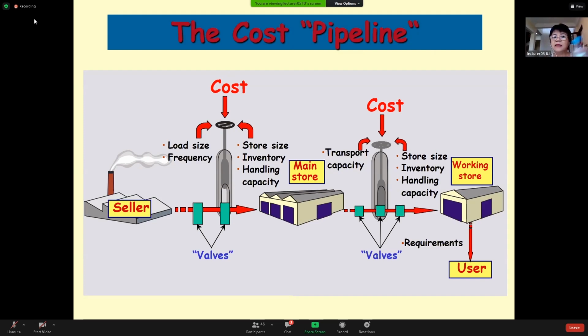And look at this slide. The whole cost of supply chain from the seller to the user. And we have control valve for the cost from seller. What are the loss size? What are the frequencies? And we go through what is the store size and the inventory and how much they spend for the handling cost.